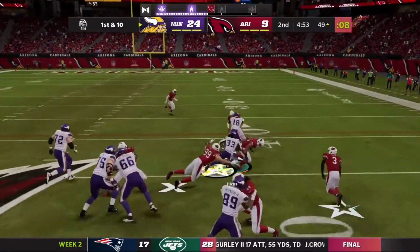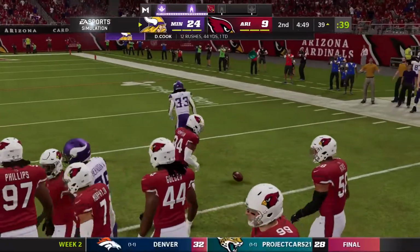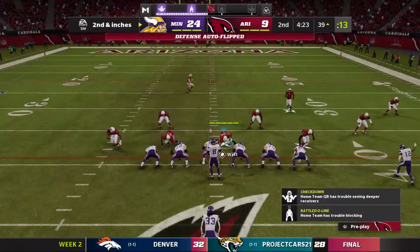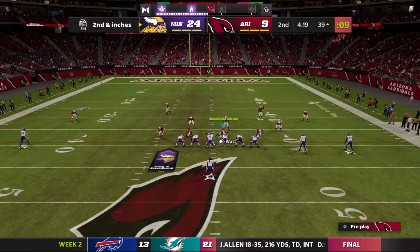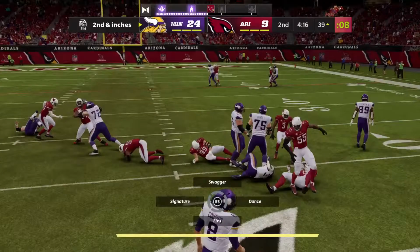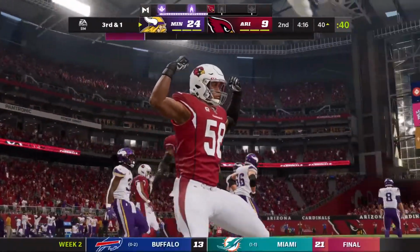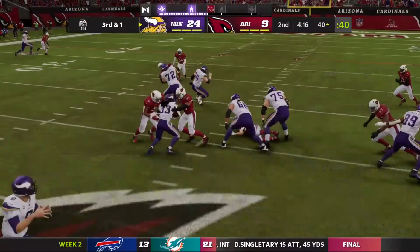Cousins gives way to Cook. Cook able to escape. They showed off a nice juke of the defender before the next wave could bring him down. 44 yards on the ground for him so far. Second down, they go right back to Cook. And this time the yards won't come so easy as they'll in fact tackle him behind the line. That'll be a loss of a yard, and it leads to a third down.